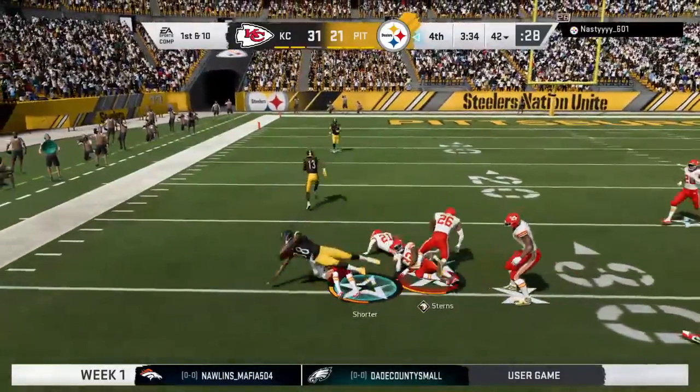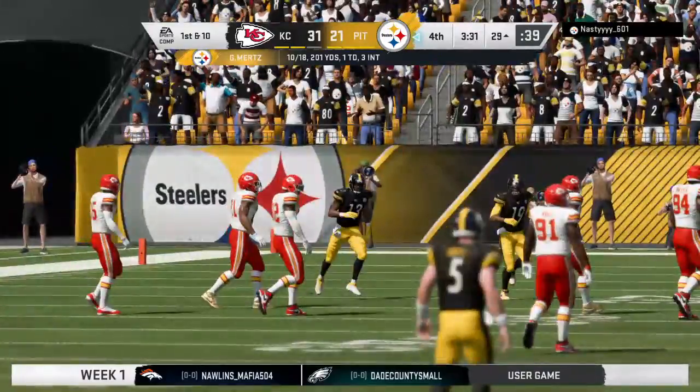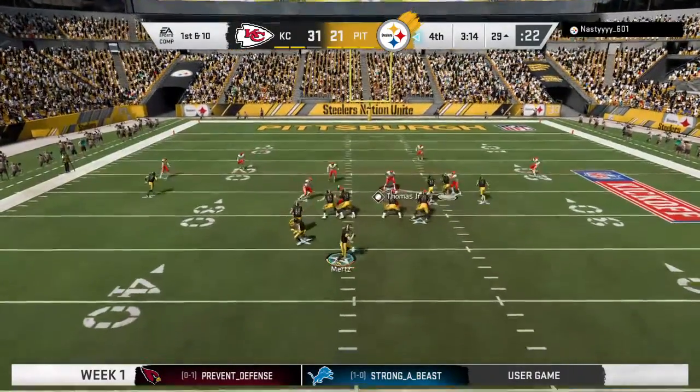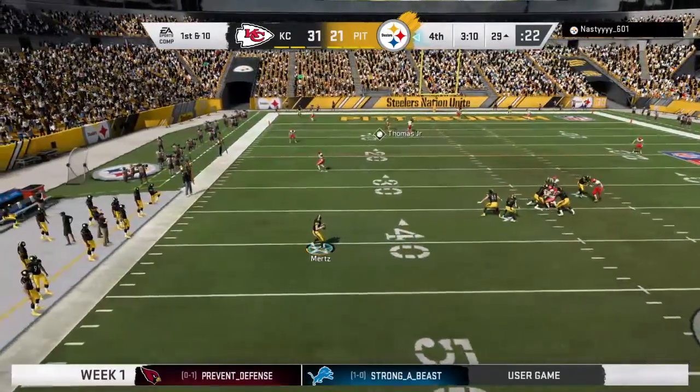Now here's a deep shot that's complete. And he'll go down, but not before getting this inside the 30. He got 29 yards that time. So now 1st and 10 in Chiefs territory as they're down to the 29-yard line.